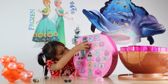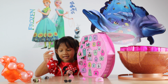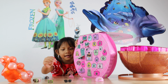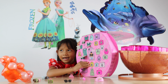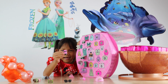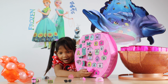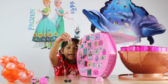Let's open it. Wow, I got more skirt. Let's open it again. Wow, I got backpack. Let's open another one. Let's open the pink one. Wow, water bottle. Black and pink water bottle. Let's open another one. Wow, it's more backpack. This is a bigger one. When I take out, it's a small one.